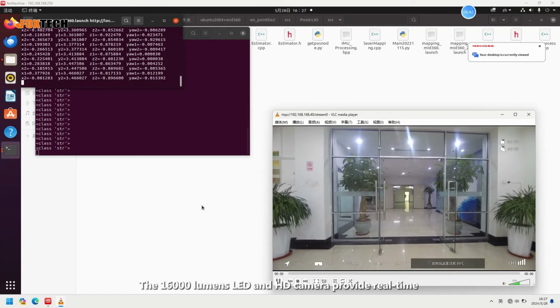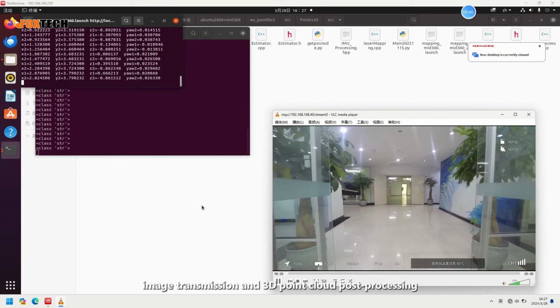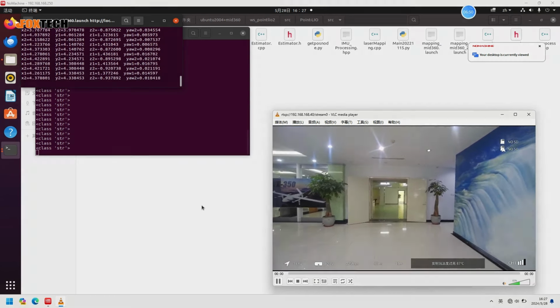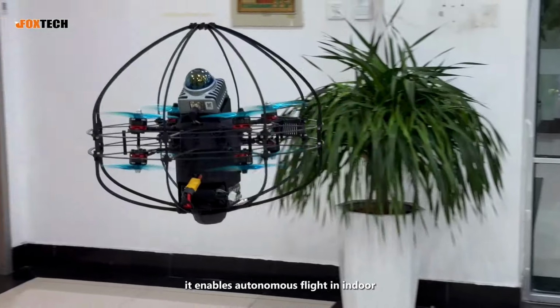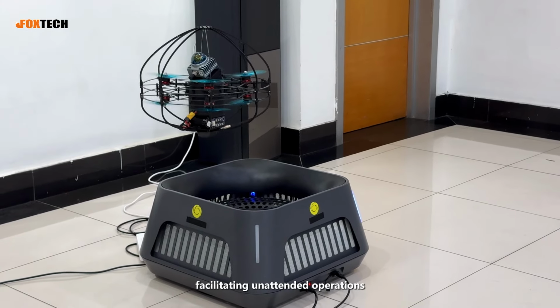The 16,000 lumens LED and HD camera provide real-time image transmission and 3D point cloud post-processing. Paired with an automatic charging nest, it enables autonomous flight in indoor, enclosed spaces, facilitating unattended operations.